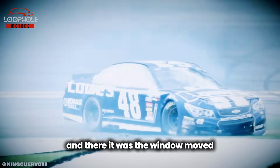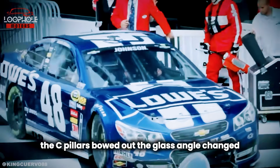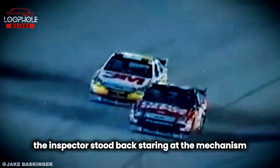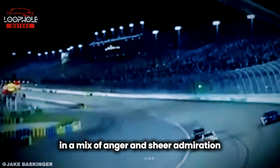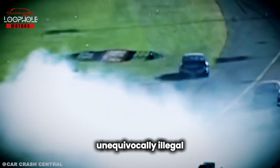The window moved. It was subtle. It was elegant, it was undeniable. As the adjuster turned, the C-pillars bowed out, the glass angle changed, and the aerodynamic profile of the car shifted. The inspector stood back, staring at the mechanism in a mix of anger and sheer admiration. It was brilliant engineering, it was a work of art, and it was completely, unequivocally illegal.